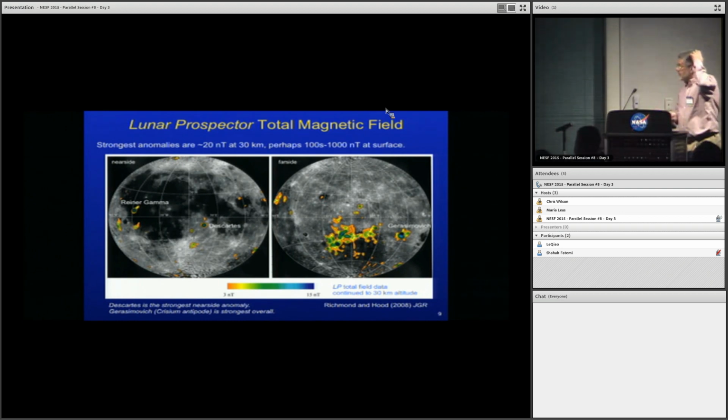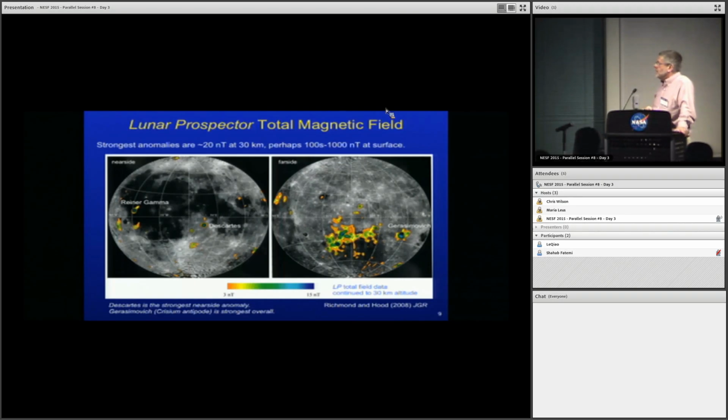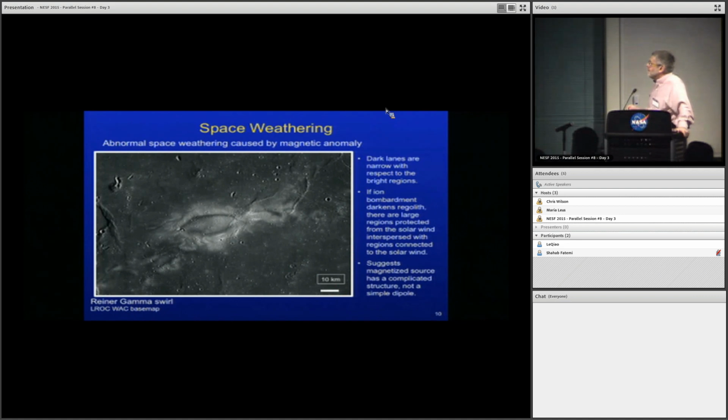There's lots been talked about with the magnetic field. Reiner Gamma has a well-defined magnetic field. There's lots of other anomalies, swirls that have albedo features associated with them. Some of the problem with these data from Lunar Prospector is that they're fairly low resolution, and clearly the field at the surface is going to be much more complicated than what's observed in these things. And it also corresponds to some of the intricate structure, presumably the intricate structure you see in the albedo pattern.